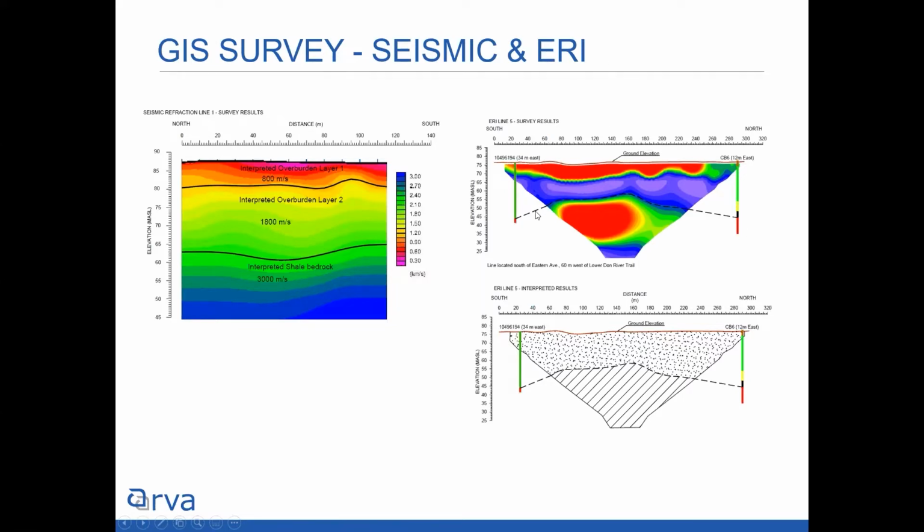So for ERI, well, let's start with seismic. Seismic, basically you put a bunch of monitoring devices on the ground and you drop a hammer and you can record the reverberation as it bounces off the shale. And ERI is doing something similar, but with electricity. There's benefits to both of these, but there's also downsides to both of them. For example, if you're using seismic refraction, it's going to be influenced by construction nearby. If you've got a lot of big drill rigs right next to your site, it might not be recording where your shale is.